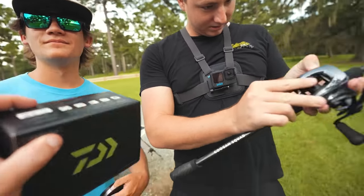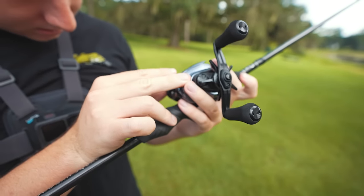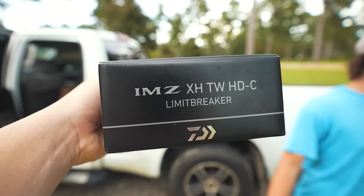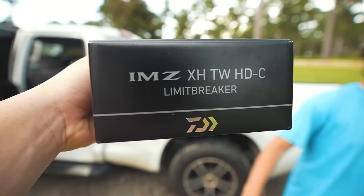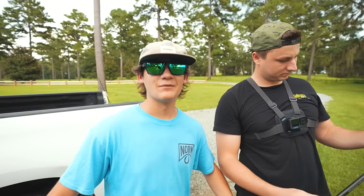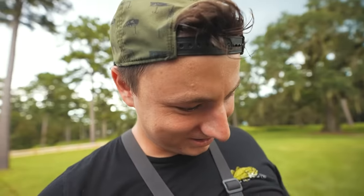Dude, let's get some line on it and get out on the boat and figure it out on the water. Because it's making noises. It's lighting up. Freaking crazy. IMZ... IMZXHTWHDC Limit Breaker. Yep. Been to break these limits out here. Yeah, we don't call this a limit breaker for nothing, baby.